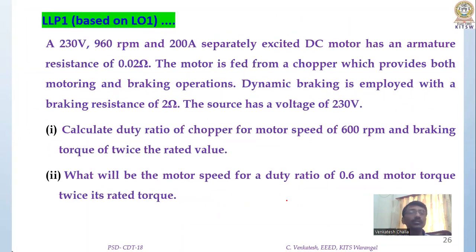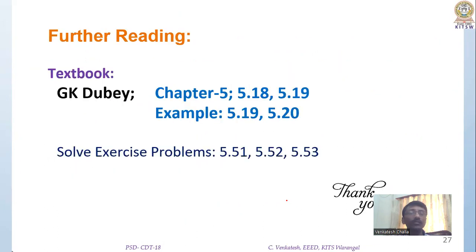The lecture level numerical questions are also shared, and for further understanding you can please refer to GK Dubey chapter 5, sections 5.18 and 5.19, and examples 5.19 and 5.20. There are a good number of exercise problems given in GK Dubey. You can try to solve these three problems.